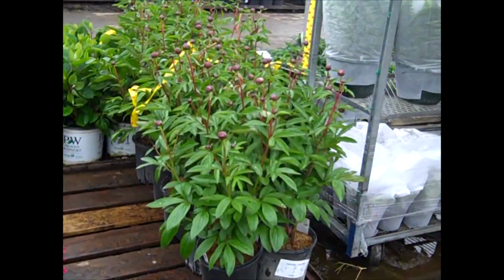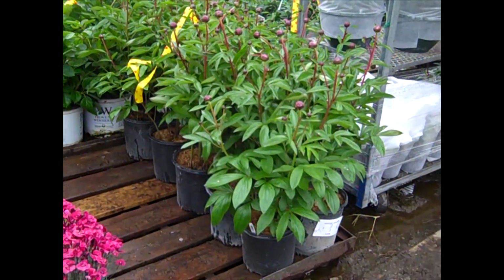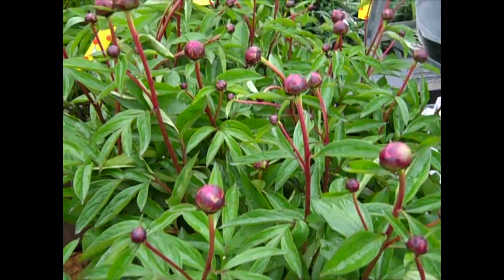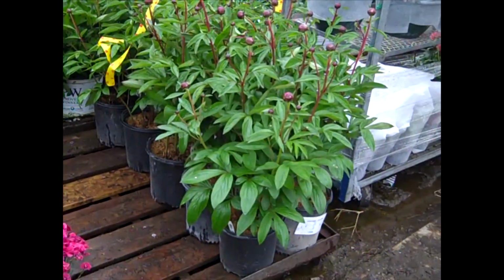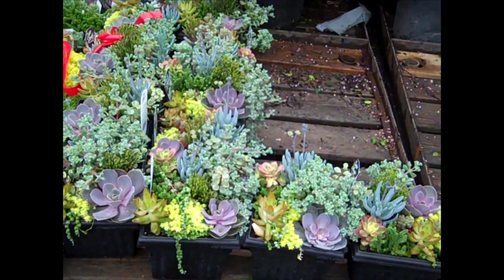Beautiful. Here we have a peony, and this is Kansas Red. And wow, this thing is just loaded with flowers. Let me zoom in here. Those are going to open up and give just an outstanding display. Peony, Kansas Red.